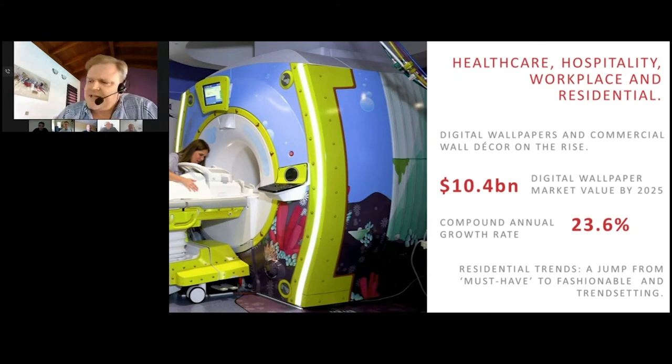But as I say, when you're looking at numbers like 23.6% annual growth and getting to a market value of over 10 billion inside the next 4 to 5 years, why would you not be interested in looking at that in greater detail?